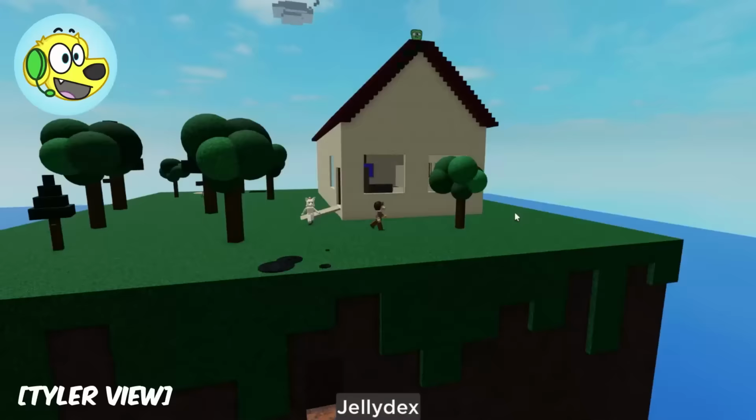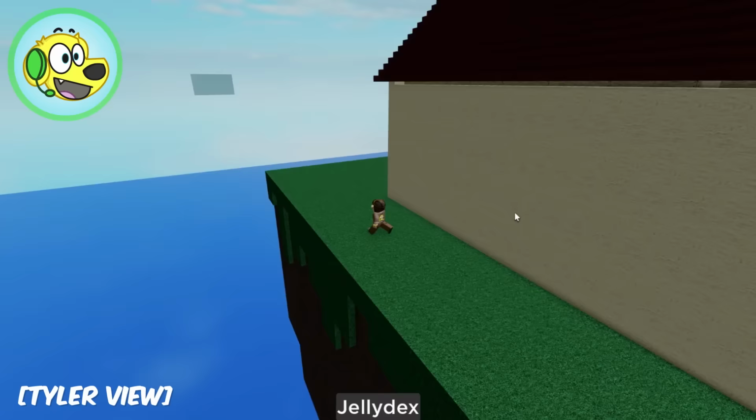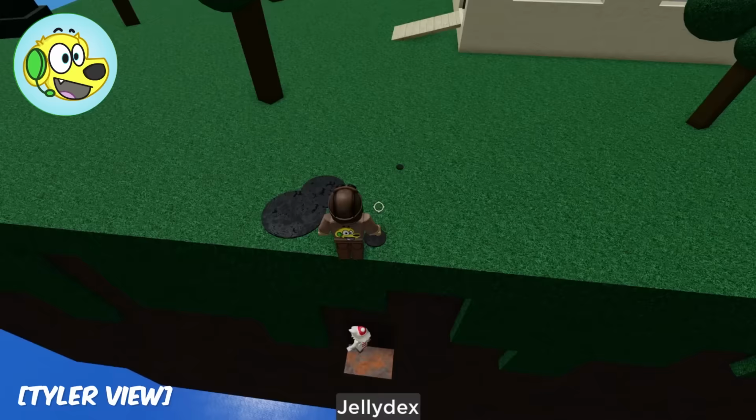Is there a way that we could get on the roof? Because I see a jelly up there. Tyler. What? I see a door. What? See this? See all that? I see it. Yeah, right there. What is it? I don't know.